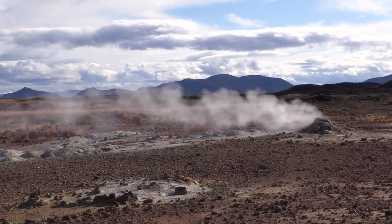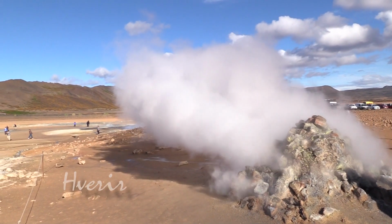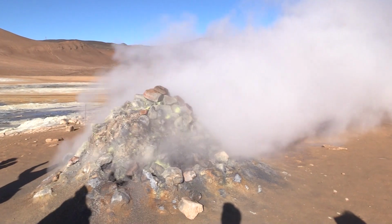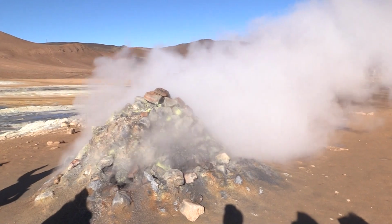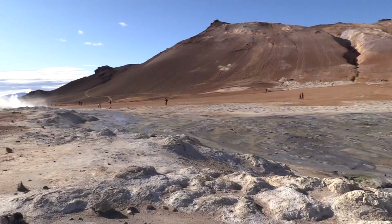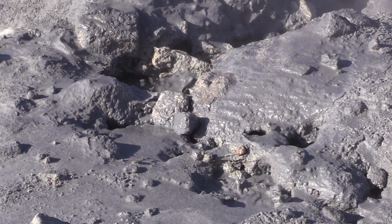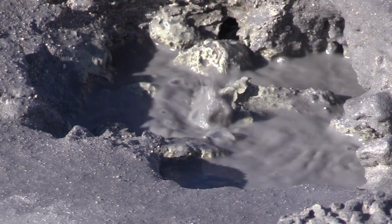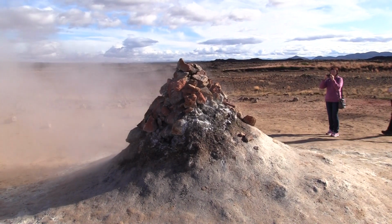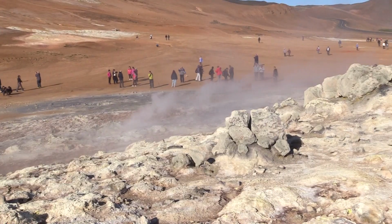Then, a short journey from here brought us to Hverir, where we saw some fascinating fumaroles and bubbling mud pools. Again, for our safety, we had to keep to the designated paths. We were also told that on some days the air can be sulphurous, but we were lucky on our sunny day.